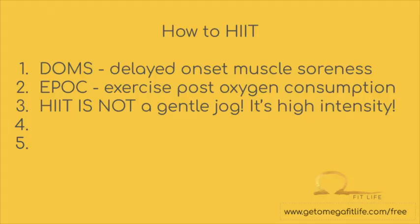Now, the 2 things HIIT is not. HIIT is not any old interval training. It's not like a gentle jog on the treadmill with intermittent sauntering walks. HIIT is high intensity. It's taking yourself to maximum capacity and then chilling the heck out for as long as you need to feel like you can actually do that HIIT session again.